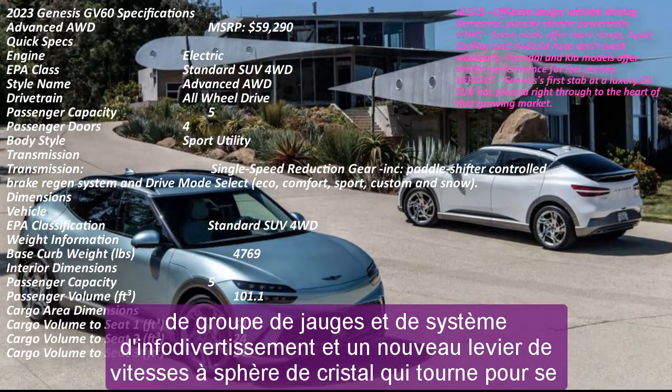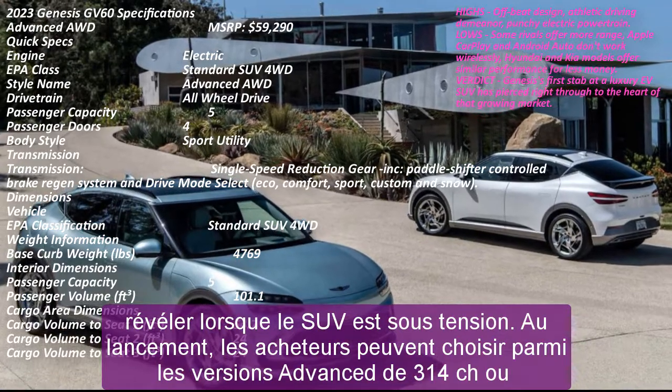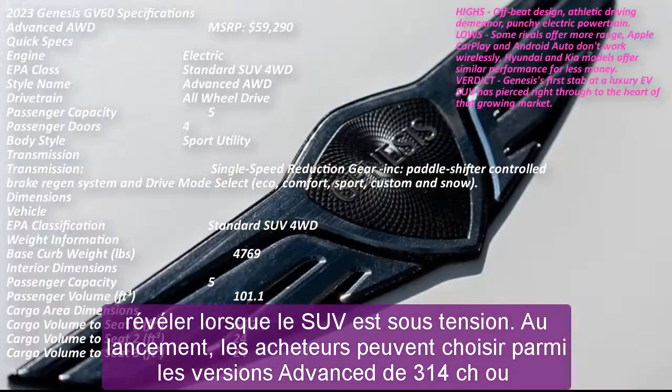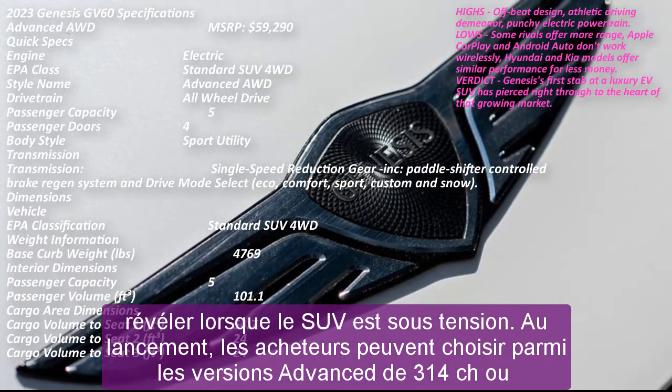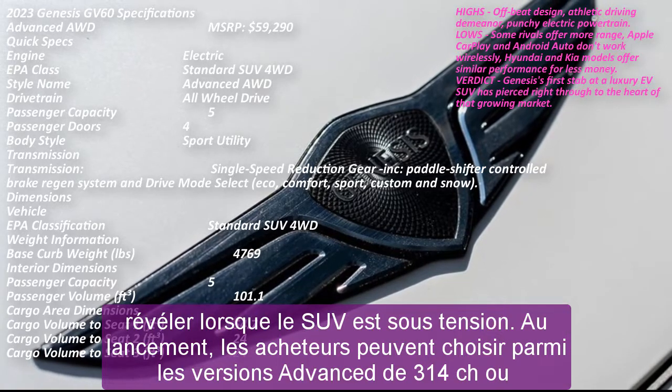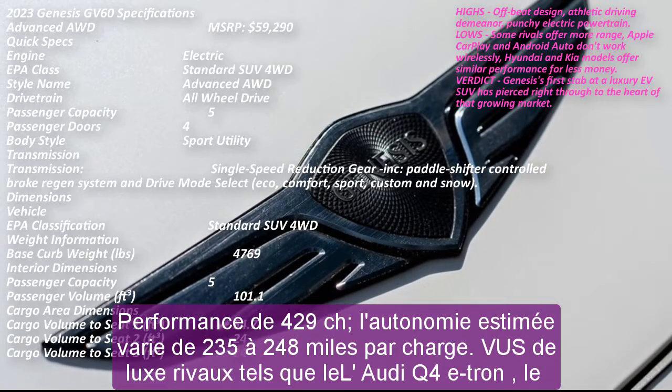What's new for 2023? The GV60 is a new model for Genesis and the brand's third SUV. It's also the brand's first foray into the electric vehicle marketplace, and it shares its underpinnings with the Hyundai Ioniq 5 and the Kia EV6.